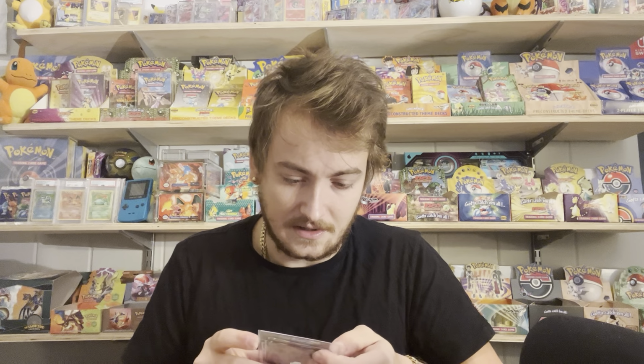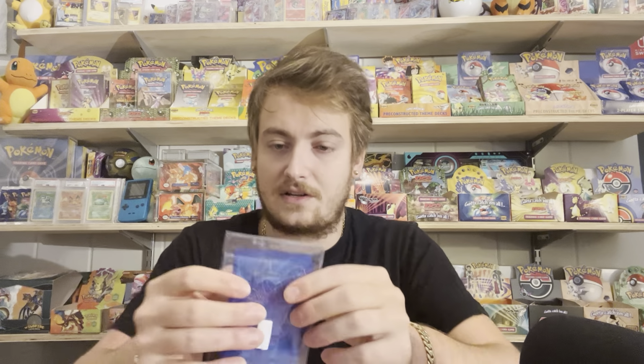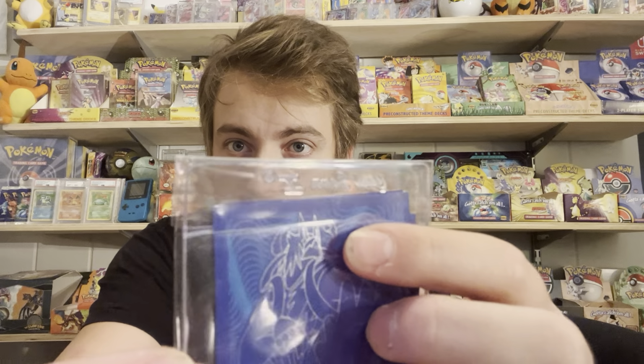Oh, this is not good. This is really not good, guys. Clearly, this was bent. I don't know if you guys can see this, but clearly this whole thing was bent. It looks like the whole envelope got bent. If these cards are damaged, that is not going to be good.